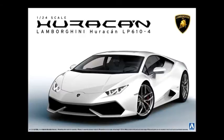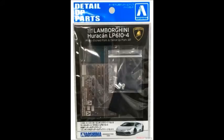So it is really just a really nice looking model. And then the other thing that came out with it, and I accidentally got mixed into a different set of photos, was this, and this is the detail upset for it. This is a really comprehensive detail upset.